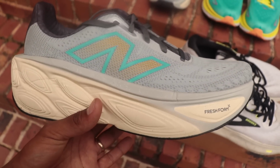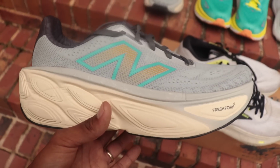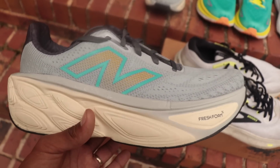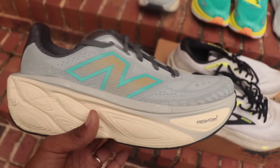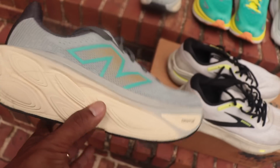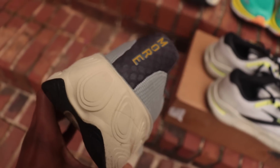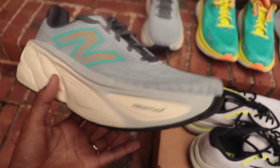I put it on my top 10 list that I released yesterday, so go check that video out if you haven't seen it. It's soft, but it's bouncy. It runs a lot lighter and faster than it looks. I actually hit some faster than marathon pace in this guy, just completely cruising. So great shoe, comfortable, supportive, got decent stability from the heel out in the back, and it looks a little bit funky, but I think that's cool in 2024, right?